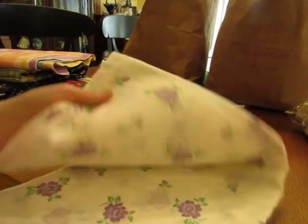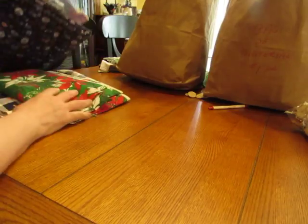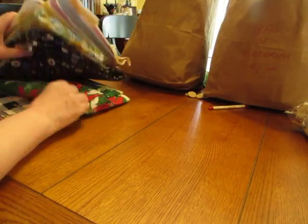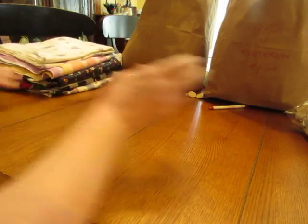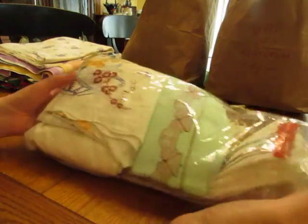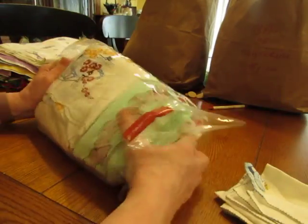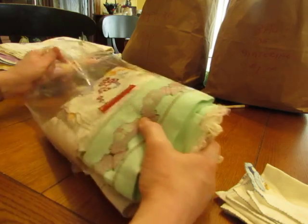Pretty purple flowers. So those were $1 each, so that was $6. Yeah, $6 for all of that fabric. This little bag was $1, and I didn't look through it. I just saw embroidered stuff on both sides. I knew it was worth $1 just for that, so I grabbed it.